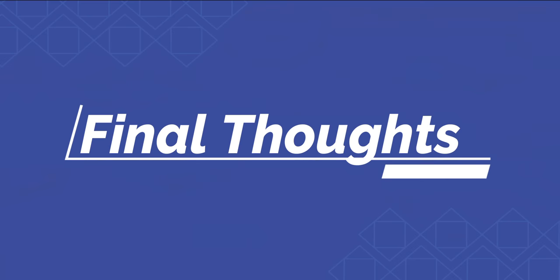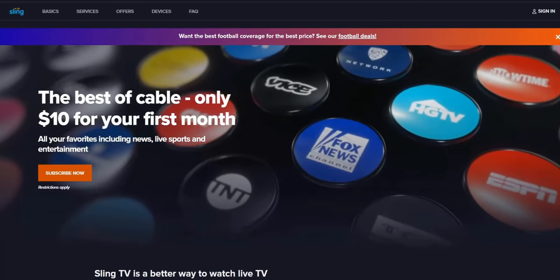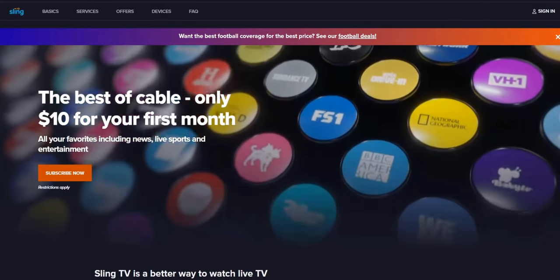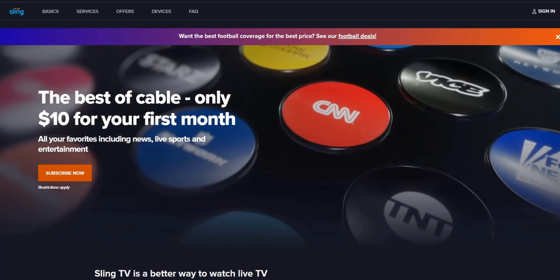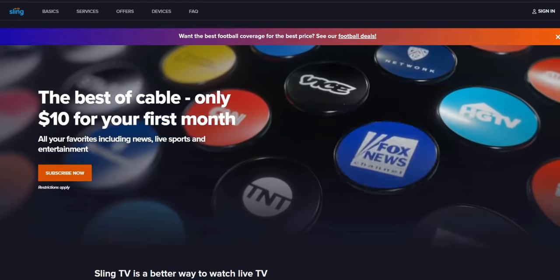So that's a drawback, and that's something I feel like they should add, especially with that Sling Orange plus Blue package. So with all that said, Sling is an affordable option to get your TV. They do offer 50 hours of DVR for free. An additional $5 gets you 200 hours. They also have sports on Sling Orange and Sling Blue, but what I found out is that if you want all the sports channels, and that means Fox and ESPN, you're going to have to get the Sling Orange plus Blue, which is the most expensive package.